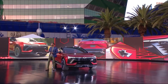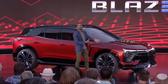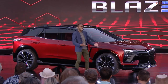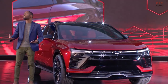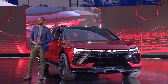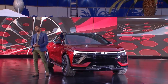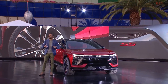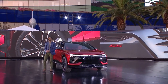SS. The RS and the SS trims are decked out with this full LED exterior lighting package. As you can see, a creatively choreographed light show greets you as you approach the vehicle. It even communicates its charging status to you through the speed and intensity of the lighting signature. We wanted to accentuate the sport in sport utility with this unique front end, these prominent front fender vents, and a striking two-tone color scheme with this contrasting black roof and pillars.